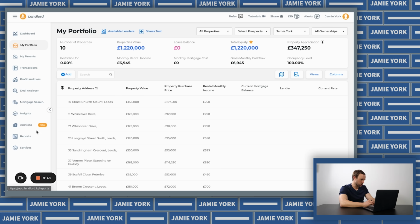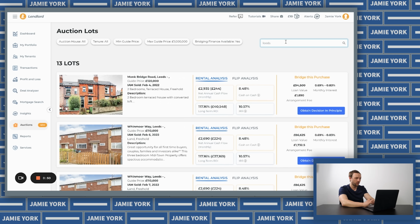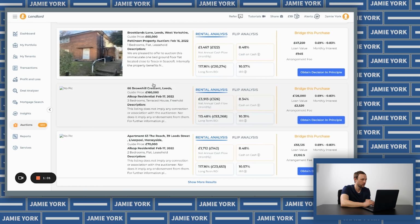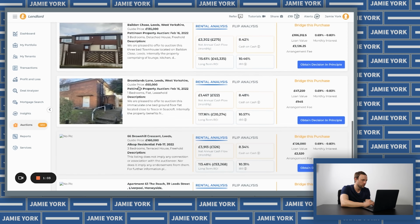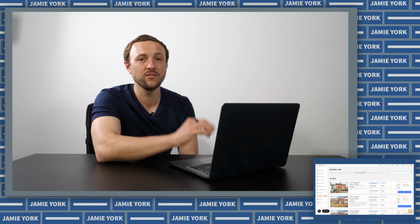So the things that I want to show you today, very briefly, this isn't a video about this, but auctions here. This is exactly the sort of thing you can use it for, and it becomes so powerful. So if I go to Leeds, which is one of my main areas, here's what I love. There's 13 lots in Leeds, and you can see who it's on for. Most of them are going to be I Am Sold, Pattinson and Allsop. So it's giving you a good idea already.